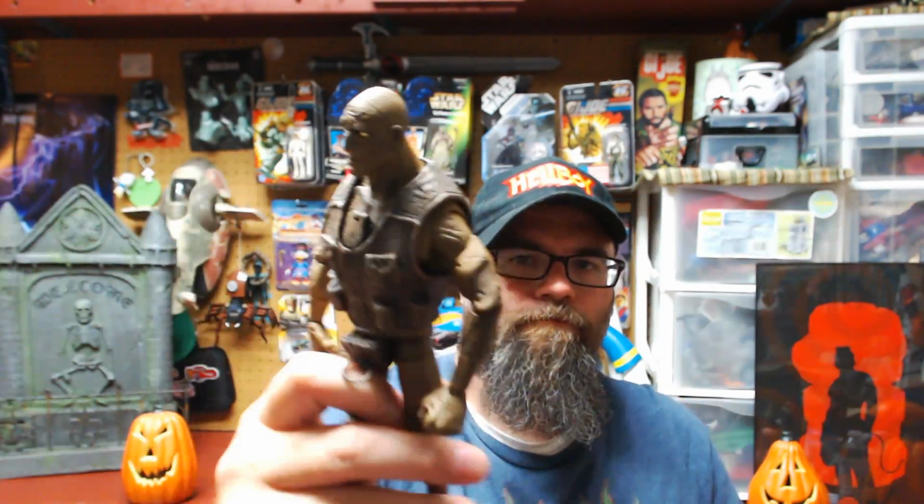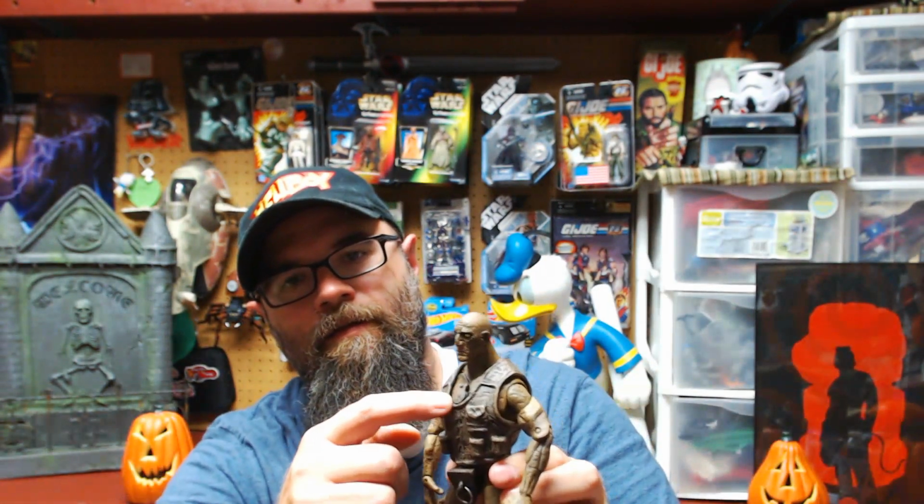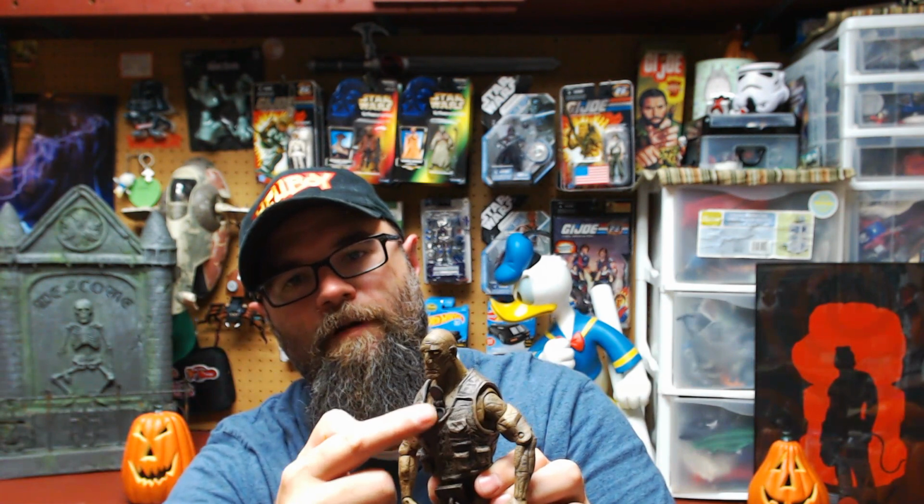He's got this awesome BPRD vest on. And, I mean, he even has the cod piece there, for lack of a better term. And his little thing lifts up here. I wish there was like an action feature where you could get it to spark where his internal flame is. But I love this character.